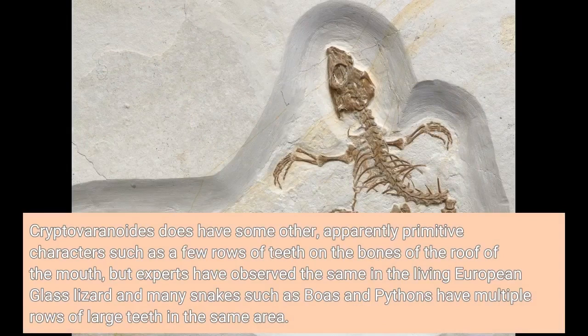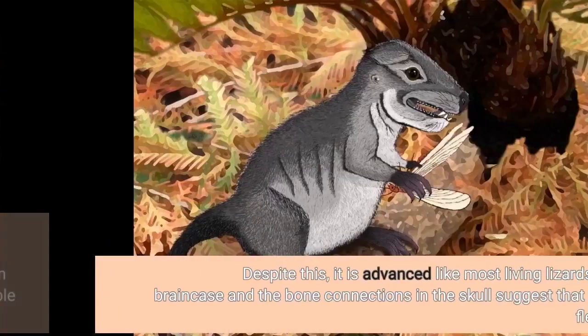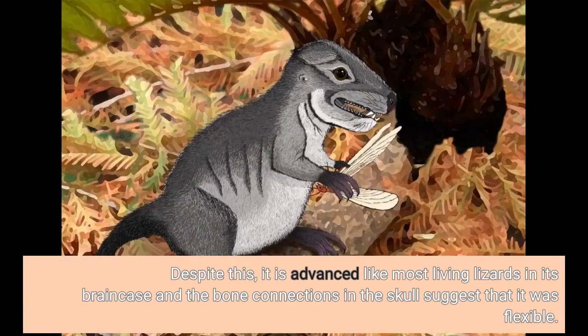Cryptovaranoides does have some other, apparently primitive characters such as a few rows of teeth on the bones of the roof of the mouth. But experts have observed the same in the living European glass lizard, and many snakes such as boas and pythons have multiple rows of large teeth in the same area. Despite this, it is advanced like most living lizards in its braincase, and the bone connections in the skull suggest that it was flexible.